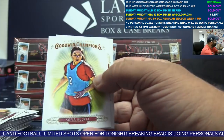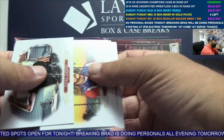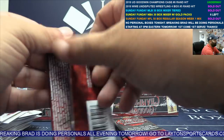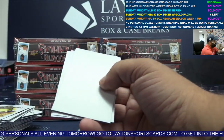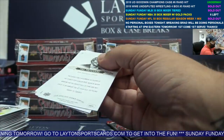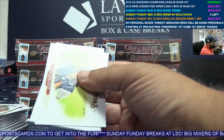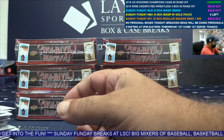Patrick Waugh, Gowdy. Thanks, sir. Don't do it. Don't you dare do it. What's it doing? Waking up on its own and starting to talk to people. Richie Ramone, insert. What's up, Joseph? Gowdy Mini of English Gardener. And Gowdy of Nico Landeros. All right, moving on. Box three coming up.